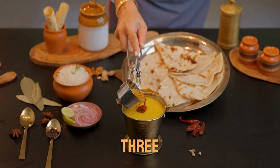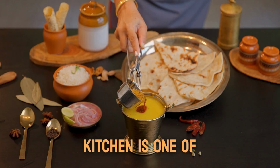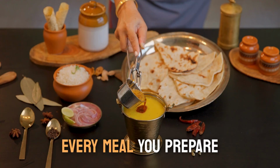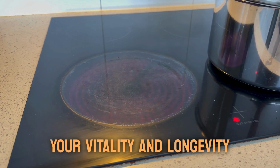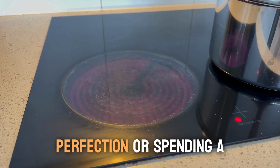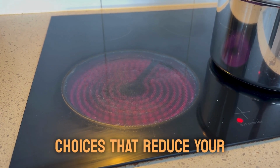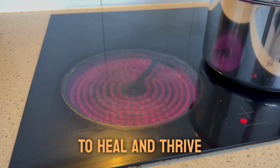Beautiful souls, detoxing your kitchen is one of the most powerful steps you can take for your health and well-being. Every meal you prepare in a cleaner environment is an investment in your vitality and longevity. Remember, this isn't about perfection or spending a fortune. It's about making thoughtful choices that reduce your toxic load and support your body's natural ability to heal and thrive.